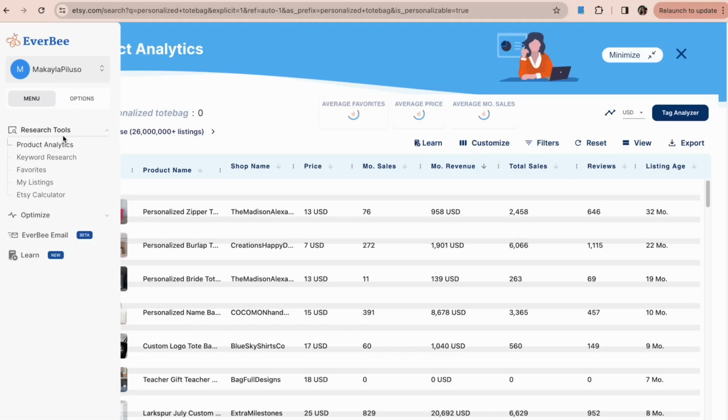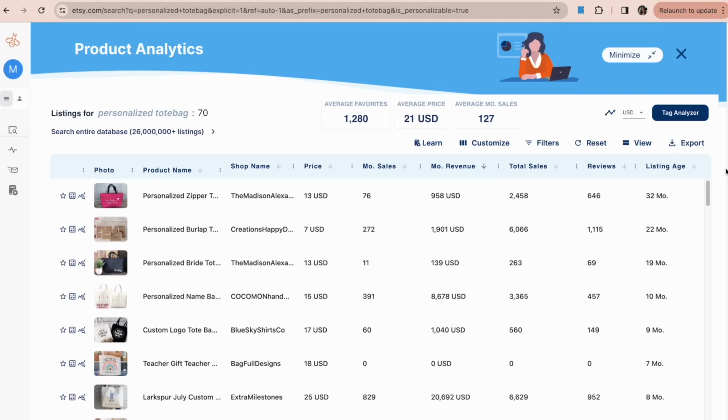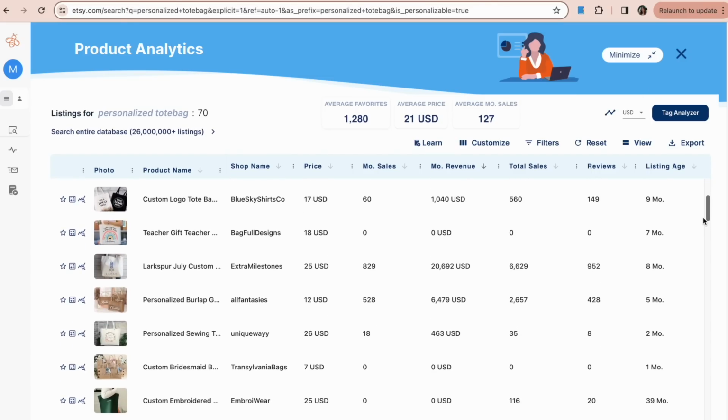It has so much. So it's already logged in, and all I did was hit product analytics, and this is showing me all of the listings that we just looked at on that Etsy page. We can scroll down and we can see the monthly revenue and total sales that these listings are making.